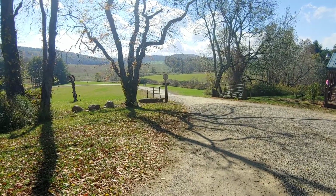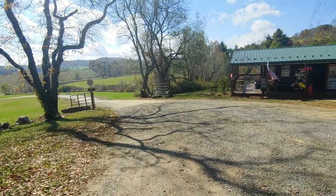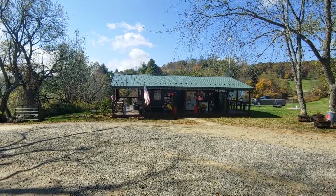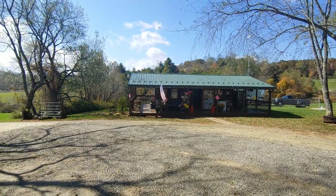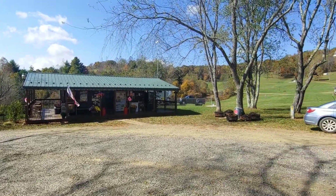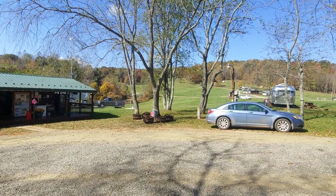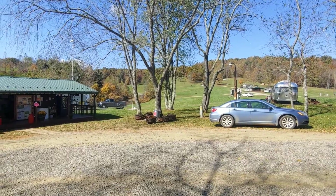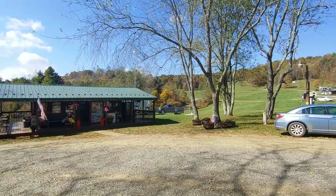Well, here's the entrance coming up, the main entrance to the Chantilly Farm. Here's our camp store where you check in and get your firewood and other supplies you need here at the camp office as well. If you look carefully out through there, you see a little yellow flag. That's disc golf post number 1 starts here. We have a 9-hole disc golf course here.